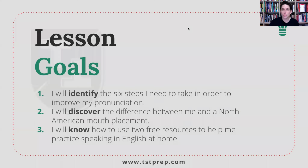So today, we're going to talk about how to improve your pronunciation, and these are our goals together. So you're going to identify the 6 steps that you need to take in order to improve your pronunciation. You're going to discover the difference between the way you speak and the way North Americans speak, and how our mouths are a little bit different, the way our tongue and cheeks and lips are positioned differently. And you're going to know how to use 2 free resources to help you practice speaking, even if you don't have somebody at home to practice with. All right, so let's do that together right now.